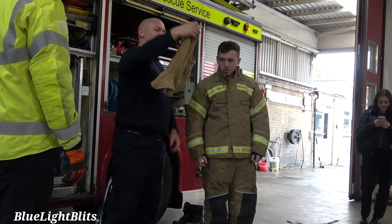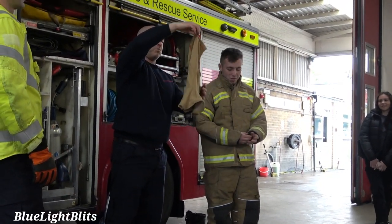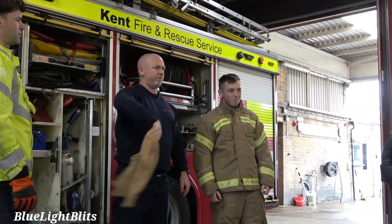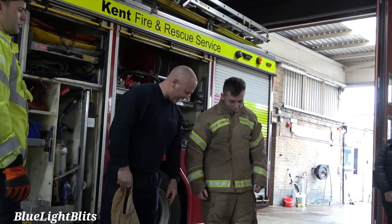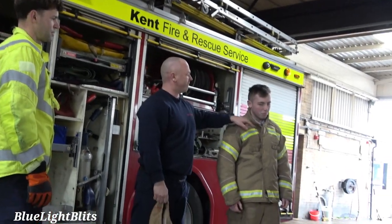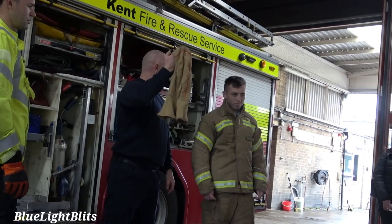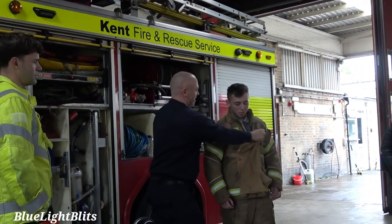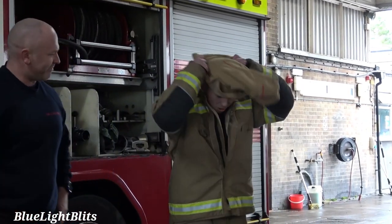Right, this is what we call a flash hood. So when we do go into fires, we want to be covered from head to toe with fire protective uniform. So he's covered now from head to toe, but we've still got around his neck and around the front of his face, where he potentially could get burned. So this is going to protect you from that. So undo your jacket, mate. Stick that on. It's clean.